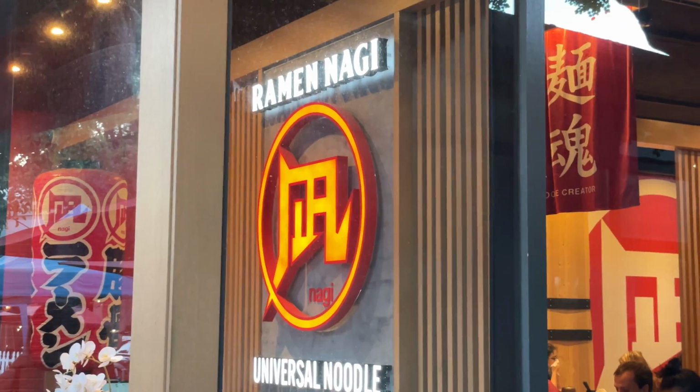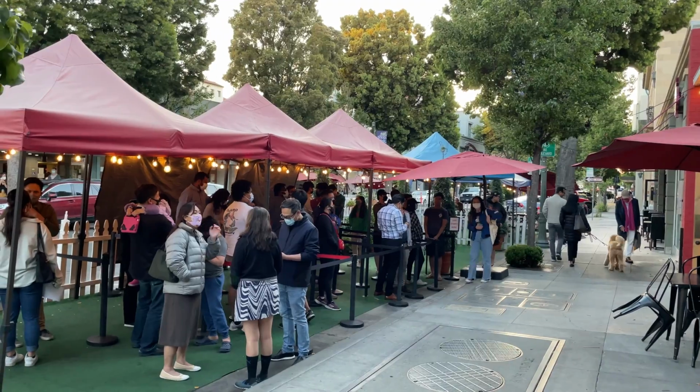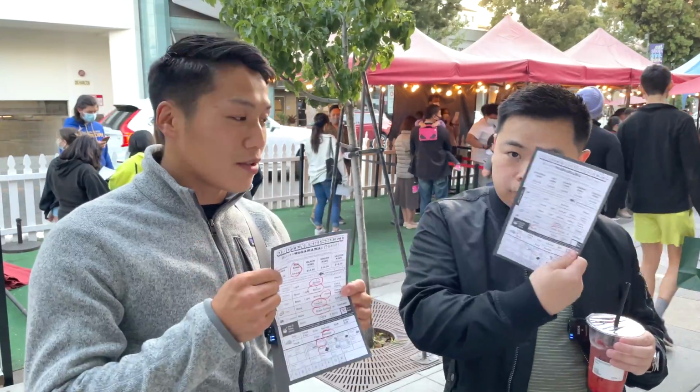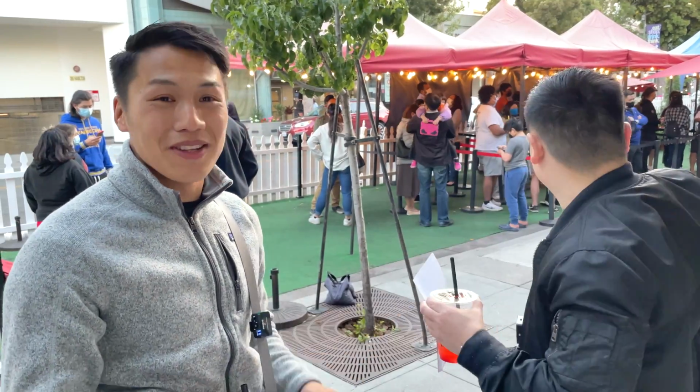So today we are here at Ramen Ngai. We're waiting in line. There's a long line all the way there and behind us as well. We got our menu already. We already got our order and it's probably like an hour wait right now. And this is a weekday too. It's a Thursday evening and it's super long, over an hour wait.